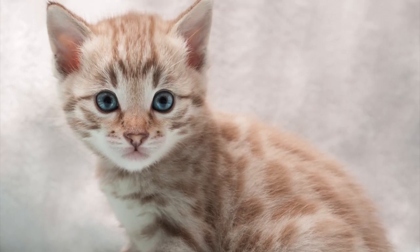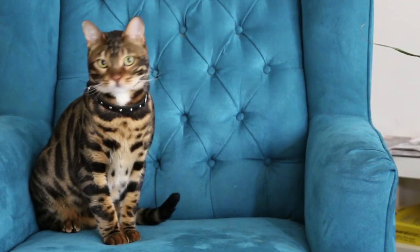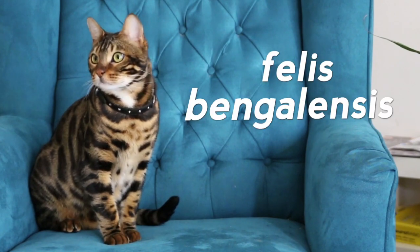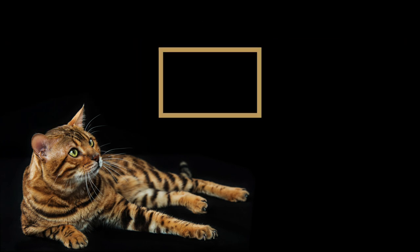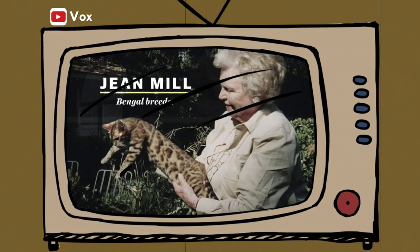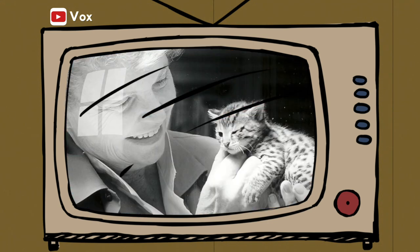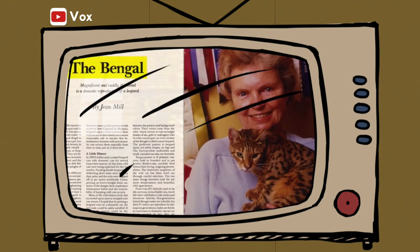Bengal cats were originally called safari cats, but this name didn't last long. They were soon called Bengals to reflect the scientific name of the Asian leopard cat, Felis bengalensis. The first Bengal cats were considered too wild. As one of the newest cat breeds recognized by the official organizations, the creation of the Bengal cat breed is credited to Jean Mill. Mill started her work with breeding hybrid cats in 1963, and all of today's Bengals are related to her cats bred in the early 1980s.